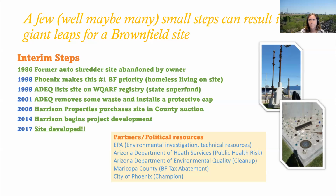But the limitation of being a municipality is we were neither the site owner nor a regulator. And so that's where partnerships are just so important. So we approached ADEQ about the site. You know, they're looking at a whole state, so you have to be an advocate to help get extra resources to your priority sites. So we went to ADEQ and they were able to, by 1999, which is extraordinarily fast, list the site on their WQARF registry, which is our state equivalent of a Superfund site. And once the site was listed, that allowed ADEQ to bring resources to develop the site. So they were able to remove some of the waste and install a protective cap.